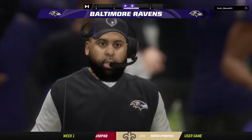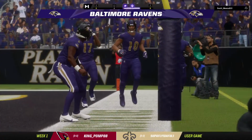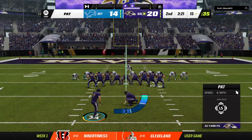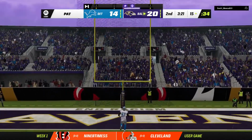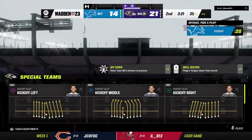And he'll get in. Touchdown, Baltimore. Lamar Jackson with now 3 Week 1 touchdowns. And the Ravens have broken the tie. Tucker able to connect on the extra point. And the lead is now 21-14.